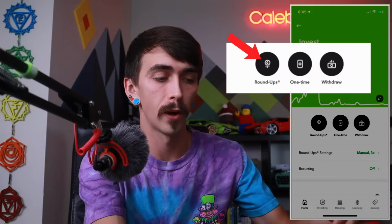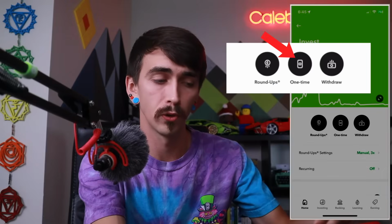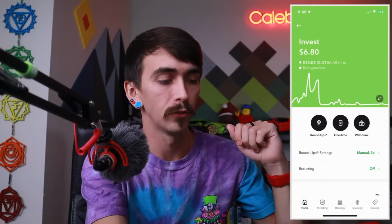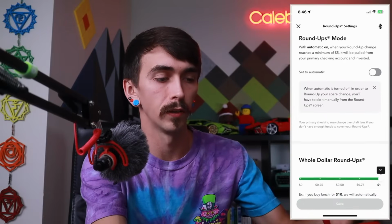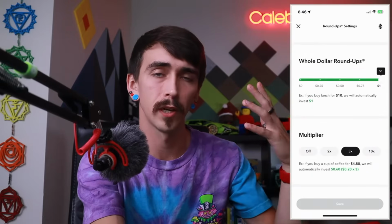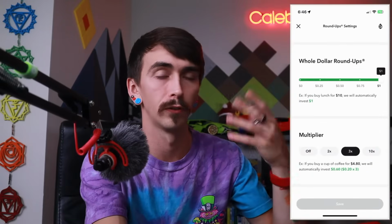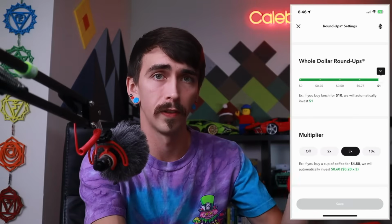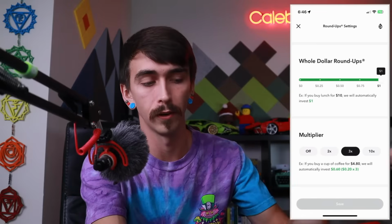You can set your roundup options. You can do one-time contributions. Obviously you can withdraw, but you shouldn't be doing that. Now, if I just click onto the roundup settings feature here, this is where you can set up automatic roundups, and basically what will happen is every time you make a purchase, say that your purchase is $4.60, it'll round up to the next dollar, which would be $5, and that'll invest 40 cents on your behalf into this platform.